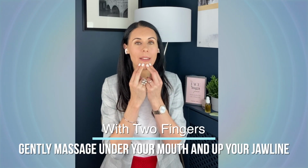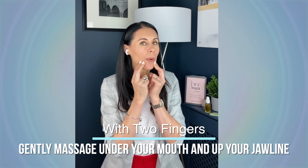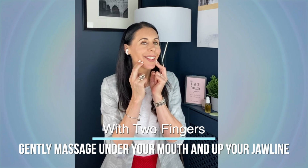Good. Okay, so let's release a bit of tension from our jaw area now. So we're just going to take two fingers and we're just going to come here underneath the mouth, and we're just going to do a little circular action, and then we're just going to work all the way up the jaw area. Now you feel this muscle here. Now as you massage into it, it might feel quite tight, you might feel it's quite knotted. Just working all the way up until you get to that area just underneath the ear.